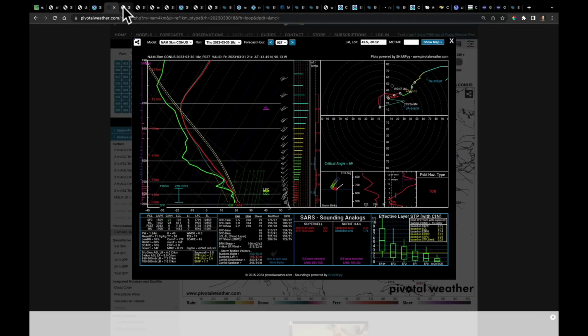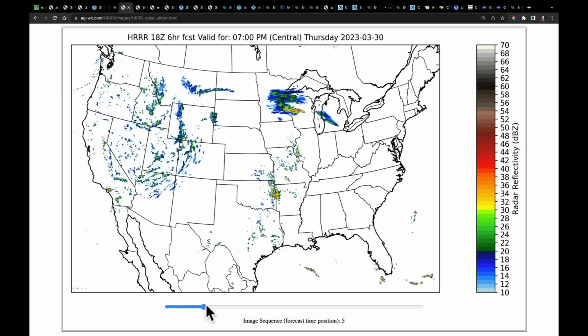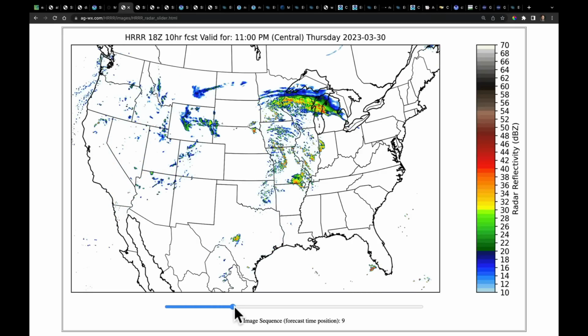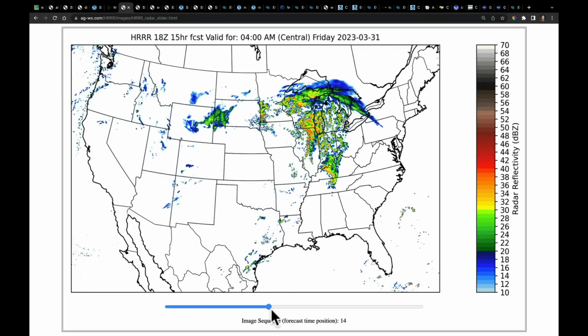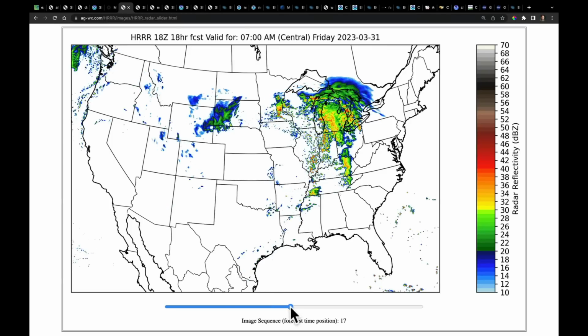What we think will happen is shown here pretty well on the High-Resolution Rapid Refresh model. So this is one of our high-res models. It's going to produce a forecast for every hour. And what we're going to look at here is its simulated radar reflectivity field. Now, where we are in time, this is 5 a.m. tomorrow morning. So this is a broad shield of rain, maybe some embedded thunderstorms in this. This is not the main event. The main event is what follows it.